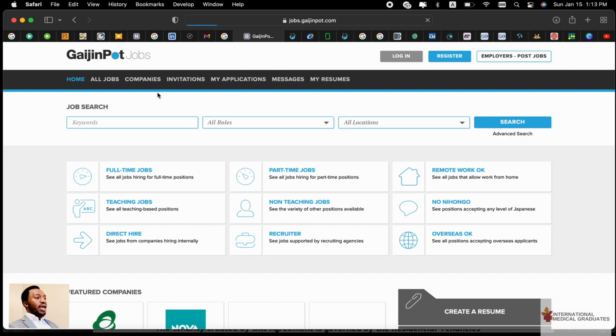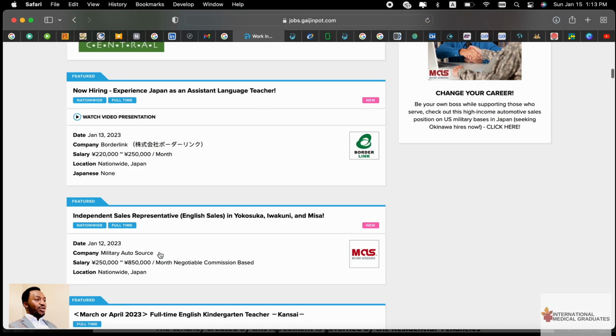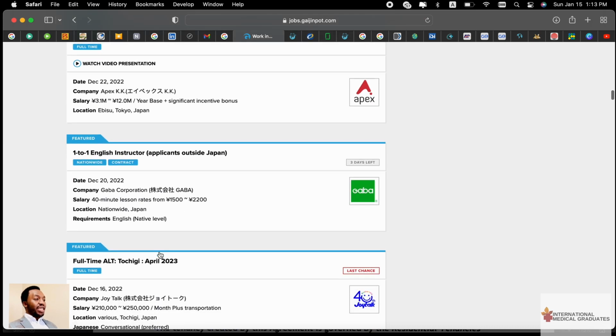There are different kinds of jobs, and recruiters usually come here to post the jobs, and you can apply from overseas. That's why they say overseas is okay. So these are all positions that you can apply for from your home country. They're very easy. Just set it up, apply to them, and they will reach back to you and let you know what you need in order to continue with your application.